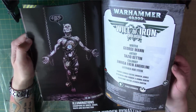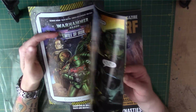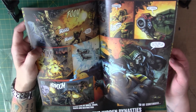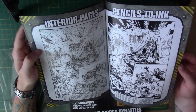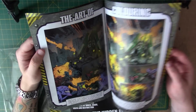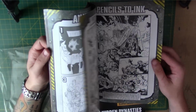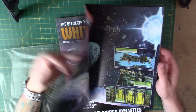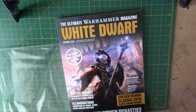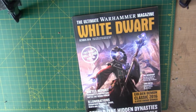Personally, I'm not a massive fan of some of the artwork in these comics from what I've seen, but you know, this will look pretty cool. There's a little bit about how they draw up the comics in the back as well, so pretty cool little free gift. Well, it's good that I'm keeping up with the free gifts in the White Dwarf.